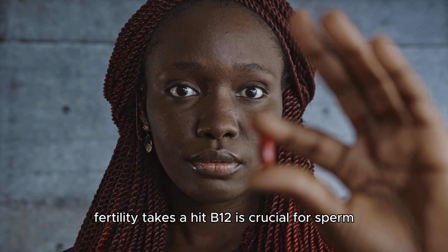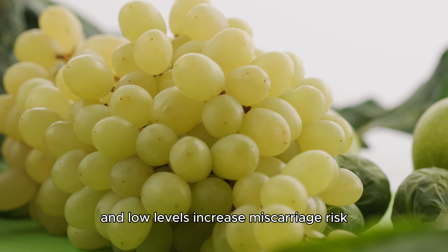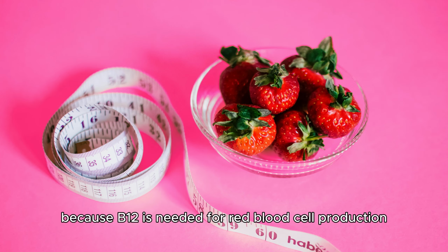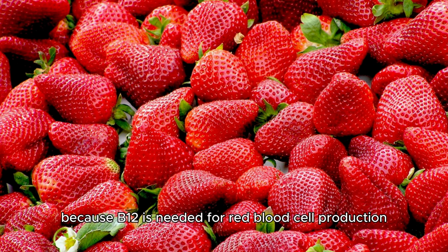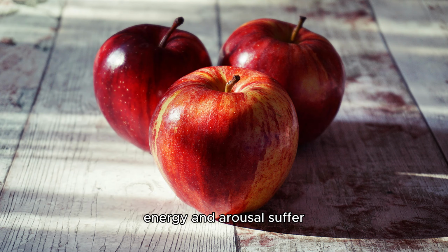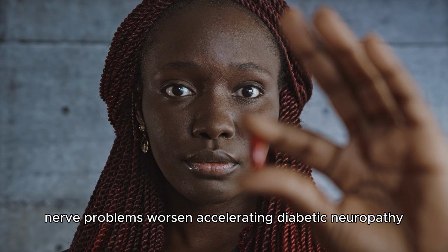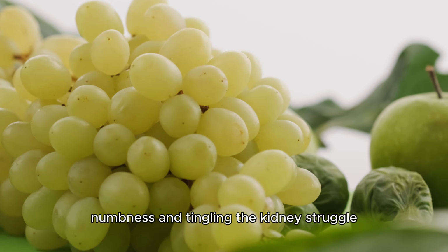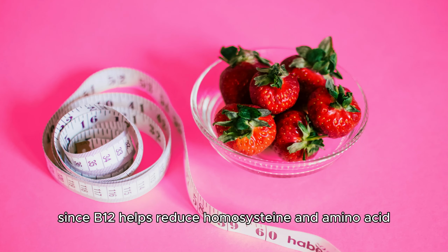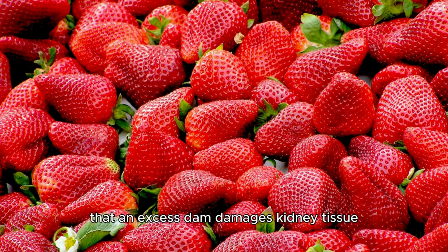Fertility takes a hit. B12 is crucial for sperm count, motility, and egg health, and low levels increase miscarriage risk. Libido drops because B12 is needed for red blood cell production, and without enough oxygen in the blood, energy and arousal suffer. Nerve problems worsen, accelerating diabetic neuropathy, numbness, and tingling. The kidneys struggle, since B12 helps reduce homocysteine, an amino acid that in excess damages kidney tissue.